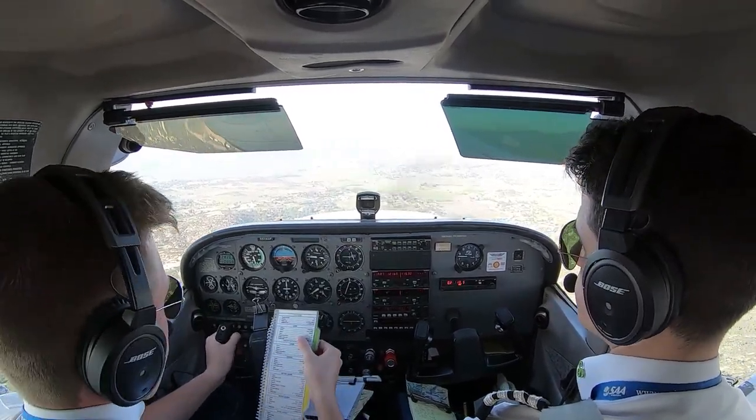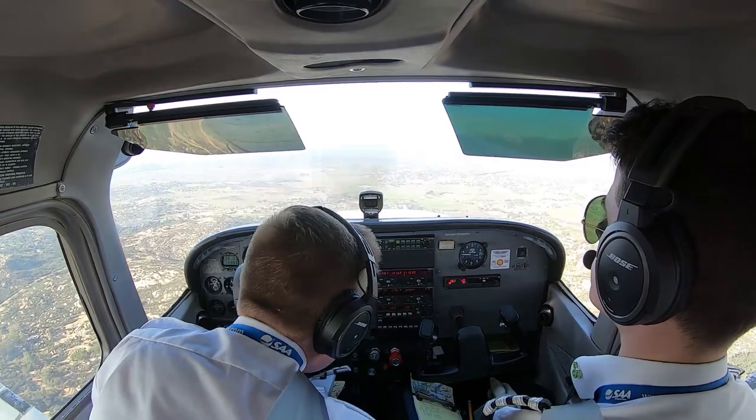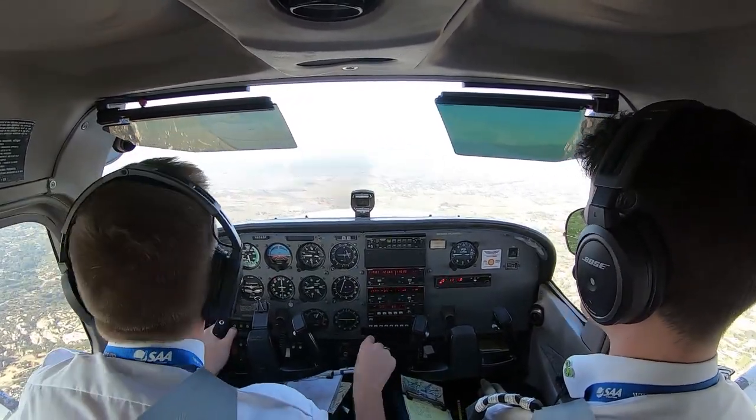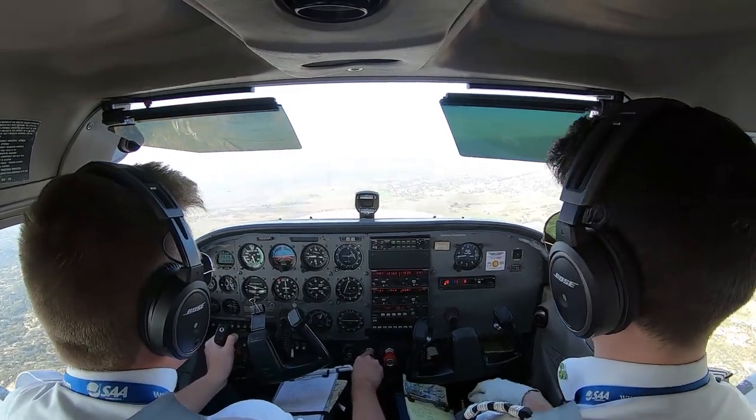Cabin, I'm ready. Cool. Yeah, fuel selector valve in the both. Mixture is rich. So reduce the power, 2,000, let it descend. And we're going to turn slightly to the right now.